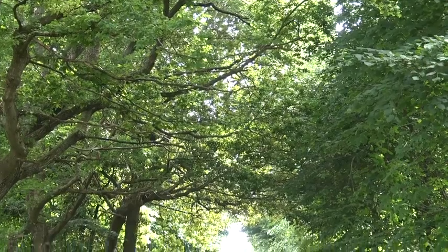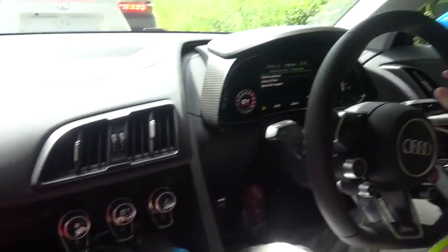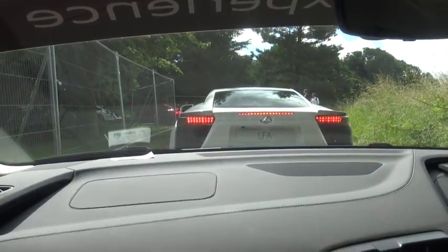Alright guys, we're finally in the R8 V10 Plus. We're queuing up now on the starting line before going up the hill, and I'm with Oliver, who is a Le Mans driver for Audi. Yep, just come back from Le Mans, and we're ready to go up the hill and have a bit of fun. So right now, this is a bit of a bucket list moment. Not only am I part of such an iconic event, but I'm being driven up this hill by a Le Mans racer. Right now, we're in this stunning R8 V10 Plus, and we're about to hoon it up the hill.